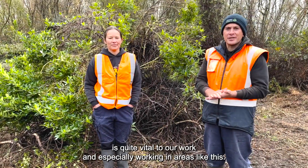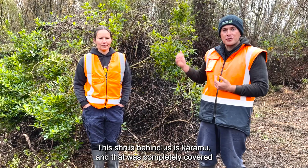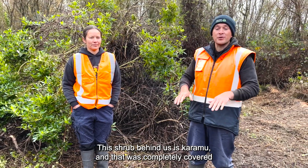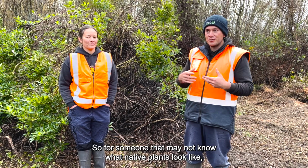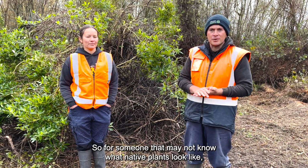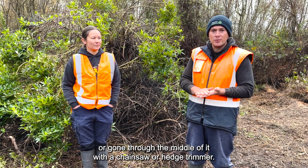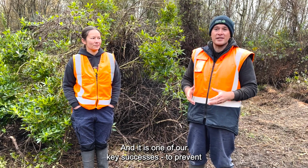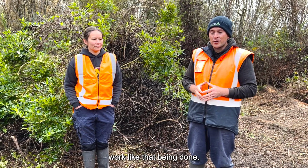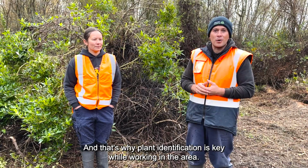Plant identification is quite vital to our work, especially working in areas like this. This shrub behind us was karamu, and that was completely covered and overwhelmed by old man's beard. Someone that may not know what native plants look like may have either sprayed or gone through the middle of it with a chainsaw or hedge trimmer, and preventing work like that being done is one of our key successes, and that's why plant identification is key while working in the area.